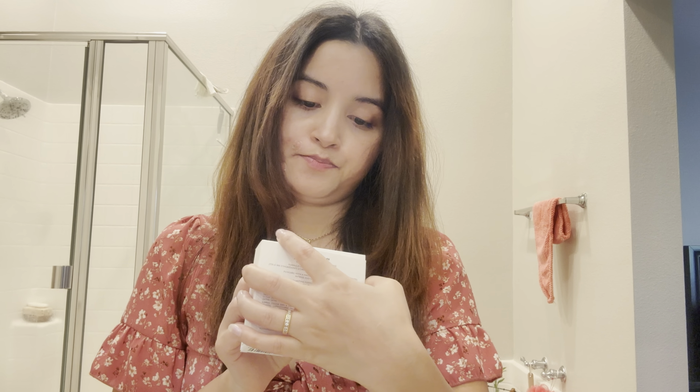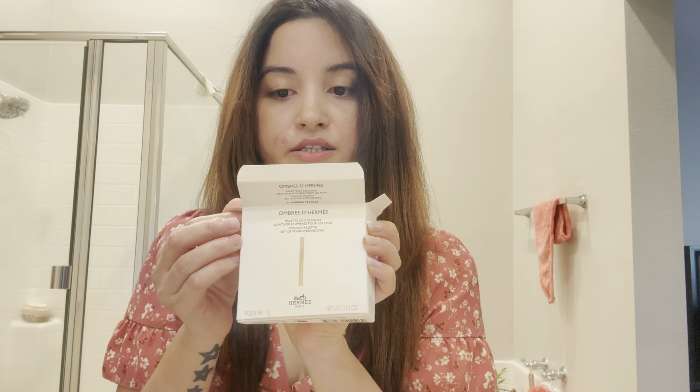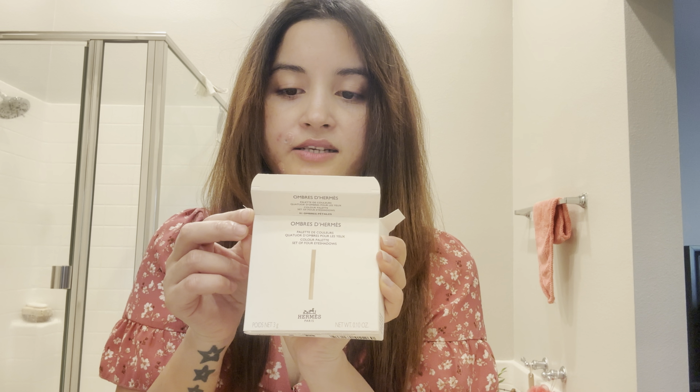So the packaging looks like this. They come with four palettes, but I have only one. And here is a little detail. It's written here. Number one is neutral base, and number two is dark color slash liner. Okay, and number three is light accent, and number four is surprise color. Okay. So the packaging looks like this.